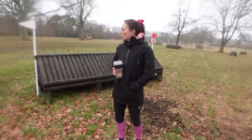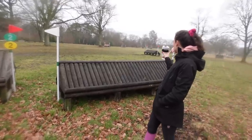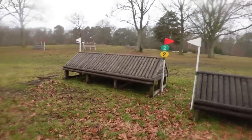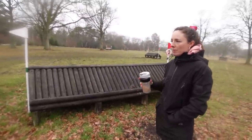So we're at fence two, so we now have one fence that's the novice and the intermediate, and then another pheasant feeder for the 100. So I think I'm definitely going to do the novice on Kato. As I said, Max is really excited, so I think I'm probably going to do the 100 just to get me going, get him into a rhythm.